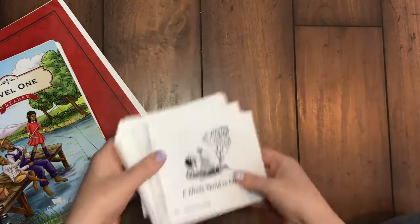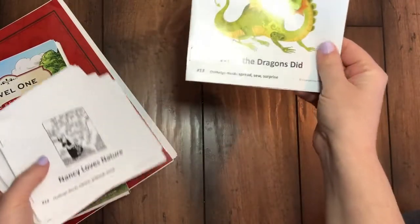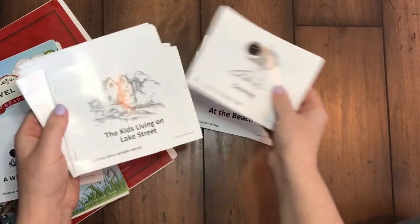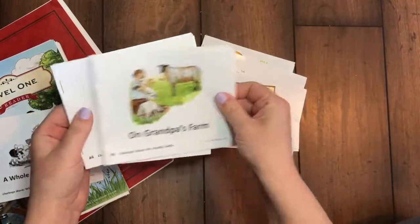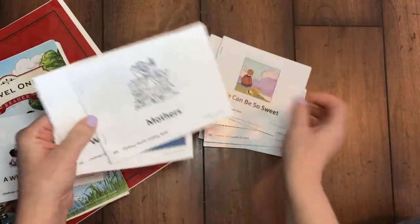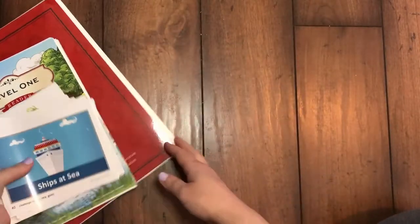And then it also came with these mini books. You do cut these out and staple them. Beckett was excited about this one. A whole set of mini books that uses some of the challenge words that they're gonna have as they go. You know, those words that don't follow the rules necessarily. So that is Beckett's language arts curriculum.